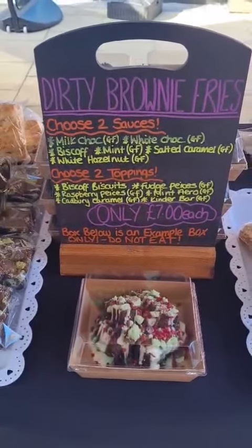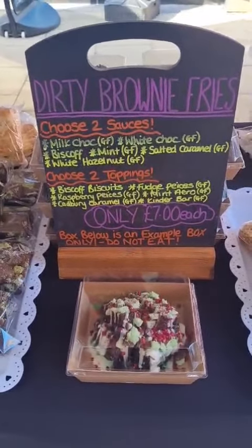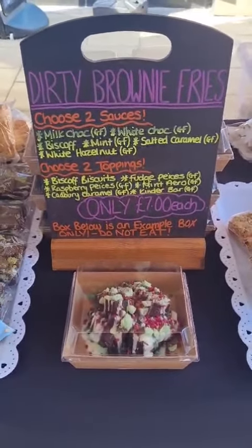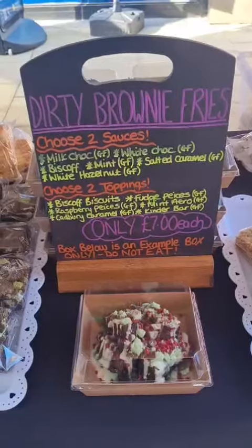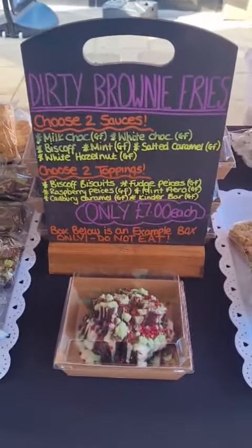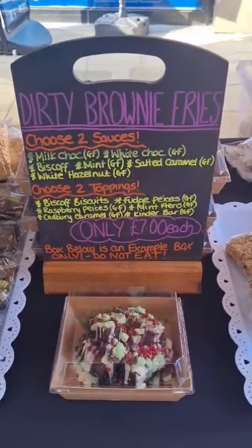Good morning, everyone. So I'm all set up at Huntingdon today. Ross will be at Grahamston tomorrow and also at St Ives on Monday, and we're back in Cambridge on Wednesday. So I'm just going to go through everything that we have.